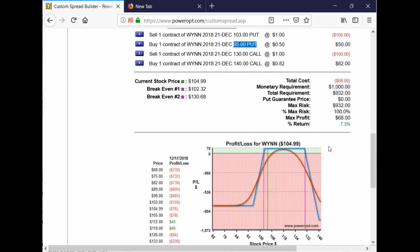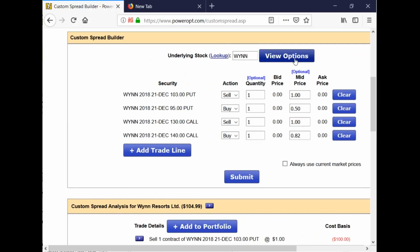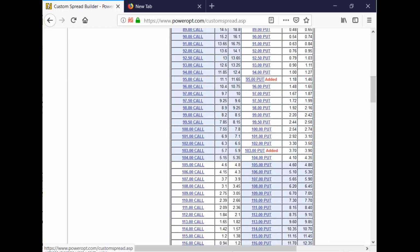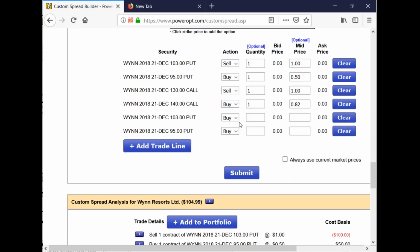I mentioned the first one. The original expected profit was $68. We talked about just buying to close the entire spread. Okay, so let's simulate what that would look like right now with the current prices. I'm going to add in our December options again, the 103 put and the 95, leaving the bear call alone. Now, what do I have to do? I have to simulate the opposite. I have to buy the 103 put I originally sold. We're going to sell the 95 put we originally bought. So I'm adding those two legs back in.